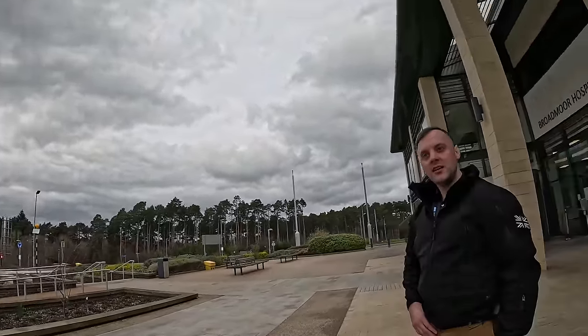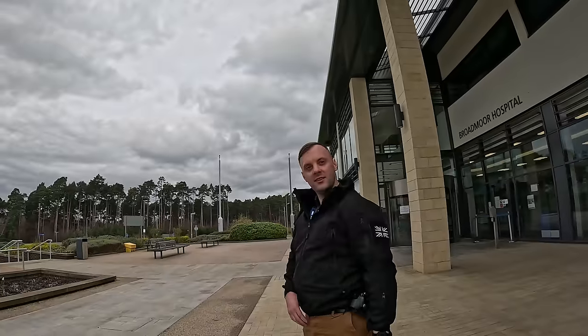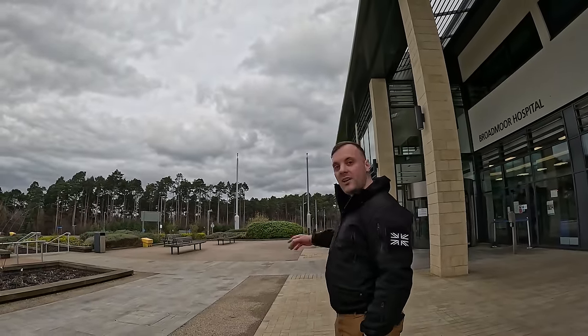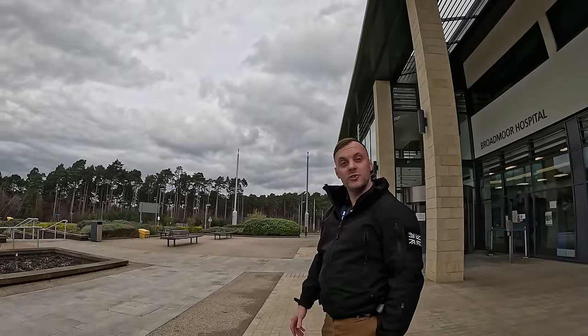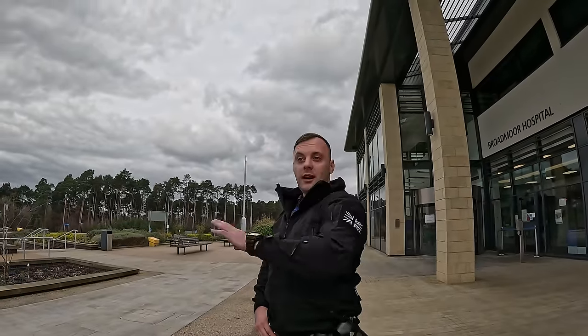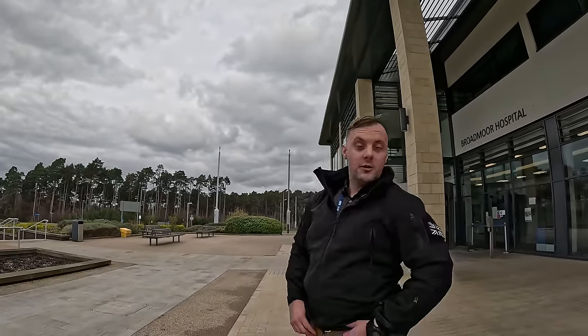Is that a staff car park? Yes. Do you want me to show you around? I can show you wherever you like. Can't go in, but you can go and have a look around. It's up to you, if you're interested. Why would you do that? Because it's public land, you're allowed to film. No law against it, you know that.